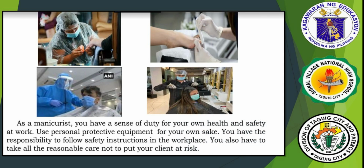As a manicurist, you have a sense of duty for your own health and safety at work. Use personal protective equipment for your own sake. You have the responsibility to follow safety instructions in the workplace. You also have to take all the reasonable care not to put yourself and your client at risk.